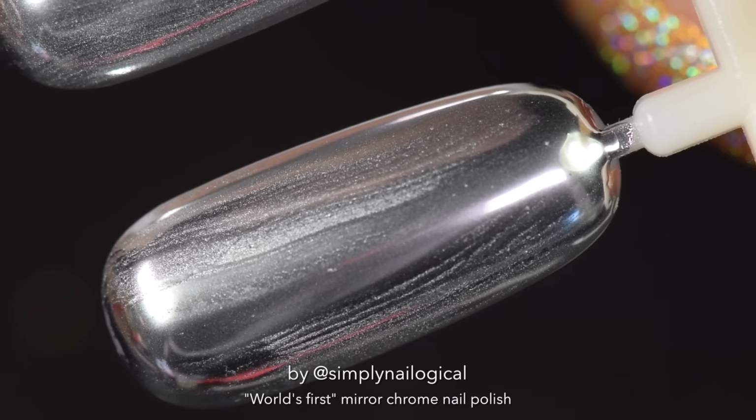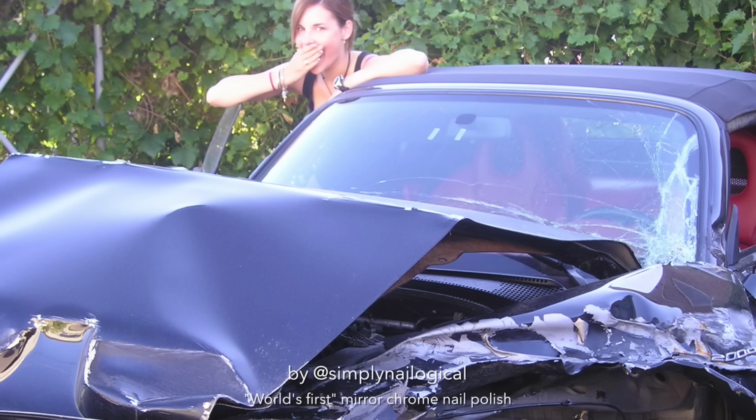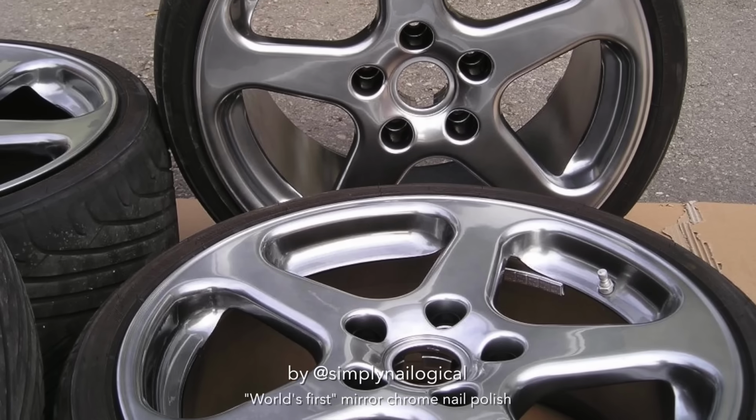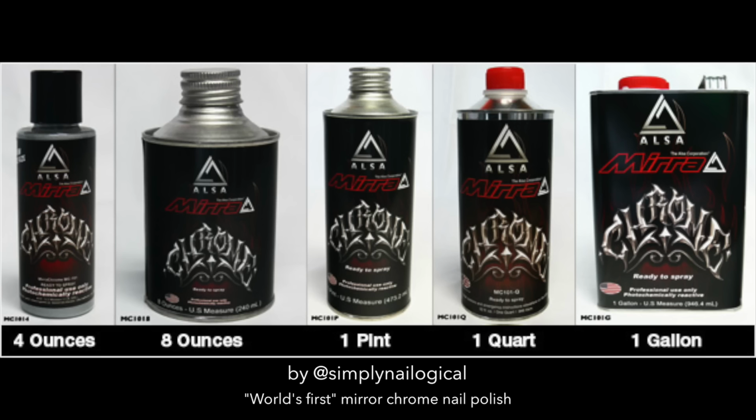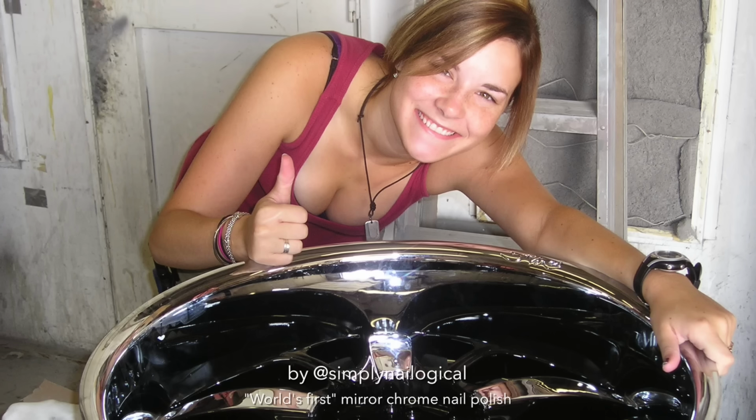Conspiracy theory. In fact, back in the day when I was a teenager, I used to help out at my dad's auto body shop, and they had a paint that gave this exact same effect. It was called Mirachrome by Elsa. Look at this memory at work here. And it was the closest thing that looked like chrome, but that wasn't chrome and was still actual paint.